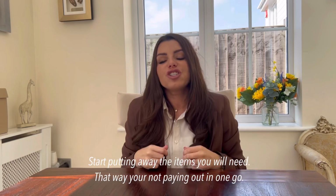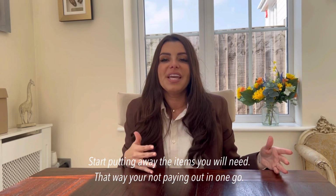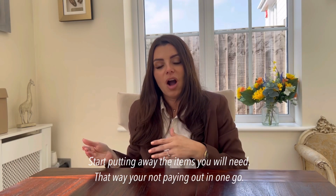Number 9, start buying things like bibs and nappies and all these sort of things whilst you are still in work, and put them away. I used to do this, especially when I saw them on offer. I'd buy, say, newborn, and then size 3, size 4, size 5. We would just get whatever was on offer and put them away, because that would save us a lot of money over the time.